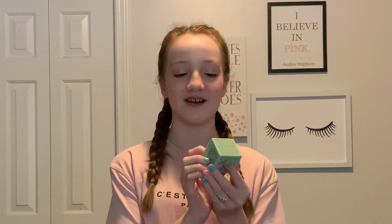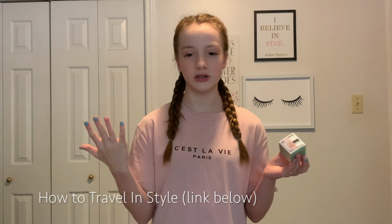And then finally, I got the Clinique Moisture Surge 72-Hour Auto-Replenishing Hydrator. I got it in the travel size because I didn't know if I would love it as much or if it would irritate my skin. So I just got the small size, and it was only $12. And it's just really cute anyway. I found out about the Clinique Moisture Surge on Freddy's channel in her How to Travel Chic video or something like that. I'll link it below and up here. I'm very excited to try this. So let's start with the Gimme Brow.